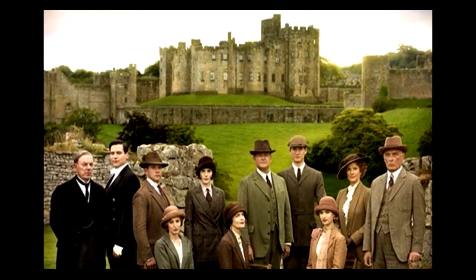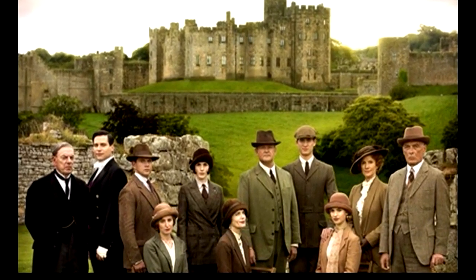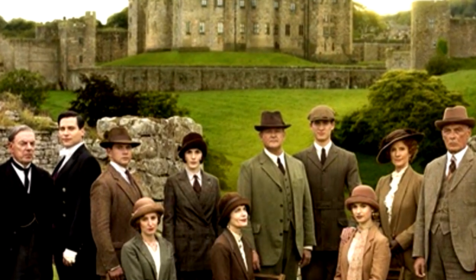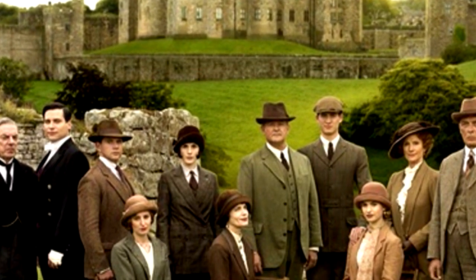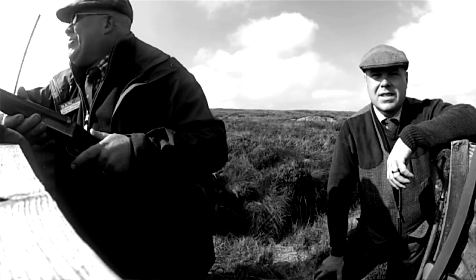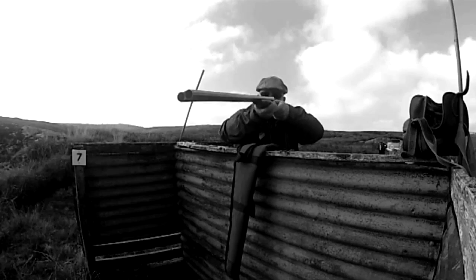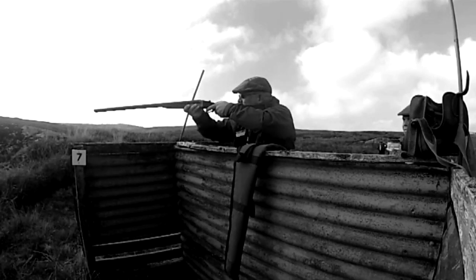Grouse shooting is to feature in the Christmas special of Downton Abbey. Alnwick Castle is renamed Brancaster Castle for the programme, and the filming of the shoot took place there in July and August 2014. Fans of the series will want to know that Rose's father-in-law, Lord Sinderby, has rented out Brancaster and invited the Crawley family to a shooting party.